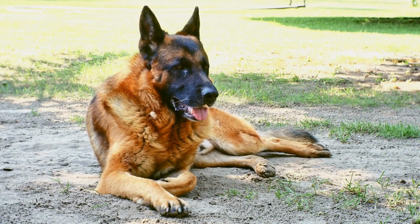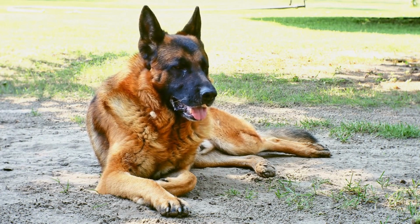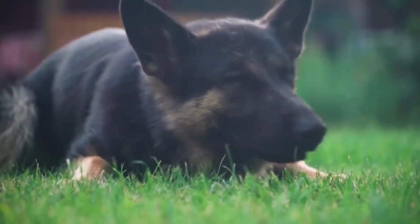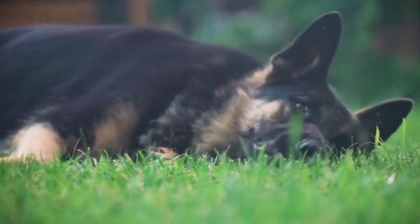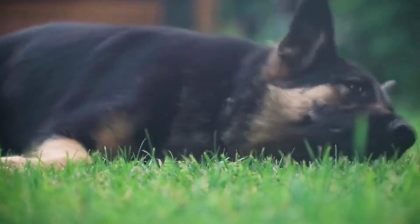While many dog owners opt for traditional veterinary care, an increasing number of people are turning to holistic approaches for their German Shepherd's health needs. In this article, we will explore some holistic approaches that can be beneficial for the health of German Shepherds.